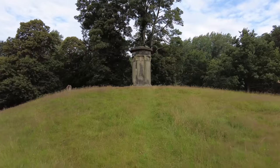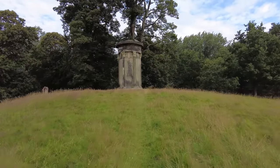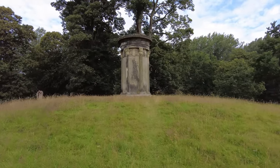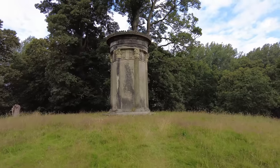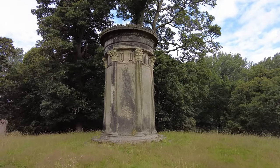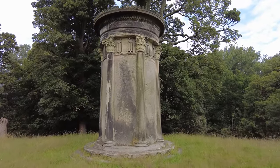And you might have seen my video from the other week from the gardens at Alton Towers. And they also had a copy of that choragic monument in Athens. And this is one that was built for Shugborough. But the one at Alton Towers actually had like a square base or plinth at the bottom, but this one doesn't have that.